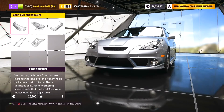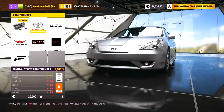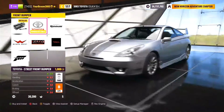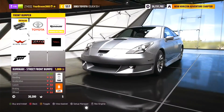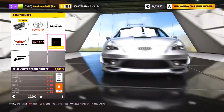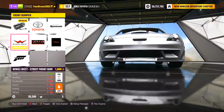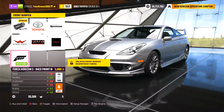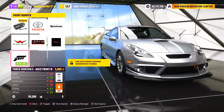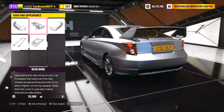But before we do go and do that, I want to go over something quickly. Aero and appearance. Because as you can see, there's a lot of stuff you can do to this car. For example, you can go and put the stock front back on it if you wish to, the kind of more bland and boring one. And you've got the Carminari front bumper for it. We've also got the Trial front bumper for it. We've got the Razzie Street front bumper, that looks interesting. We've got the Wings West front bumper, and we've also got the Horizon 5 race front bumper, which we're going to need, but yeah, it doesn't look entirely horrible on this thing, but it doesn't look the greatest either.